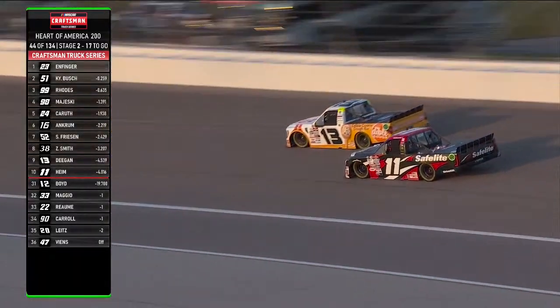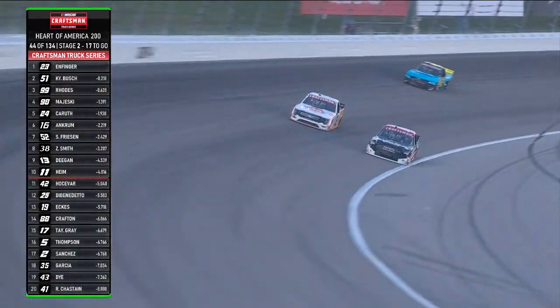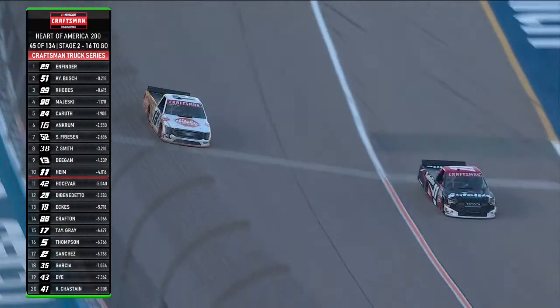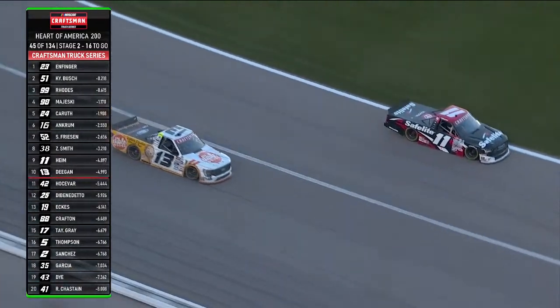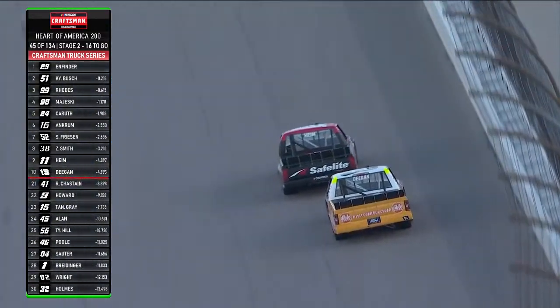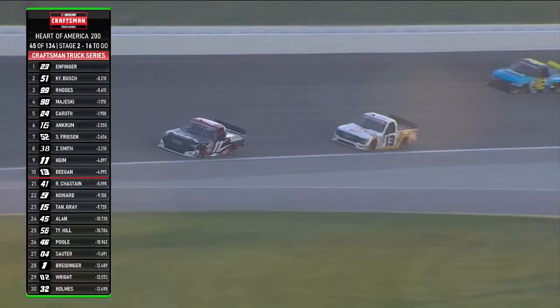And don't look now, but Corey Heim had the problem on pit road, and here he is inside the top 10. This kid's talented. He's got everything it takes to not only win in trucks, but to win in Cup one day. That win at Martinsville, holding off Kyle late through those restarts, that was just magic.